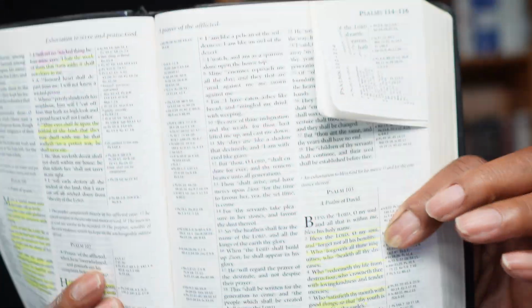So I'm reading from the KJV now, and this is Psalms 103, verse 2. Bless the Lord, O my soul, and forget not all his benefits, who forgiveth all thine iniquities, and who healeth all thy diseases, who redeemeth thy life from destruction, who crowneth thee with loving kindness and tender mercies, who satisfieth thy mouth with good things, so that thy youth is renewed like the eagle's.